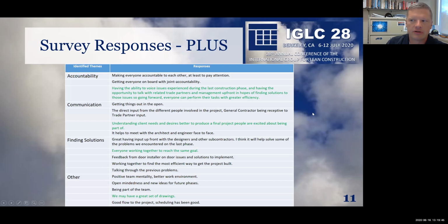So onto the survey, onto the results. The survey responses were categorized. There were two primary questions, the pluses from the experience and the deltas from the experience. So the first one you're seeing here, the pluses, of course. They were categorized into themes, the 4 themes out to the left there: accountability, communication, finding solutions, and other. I've highlighted in green some key responses.